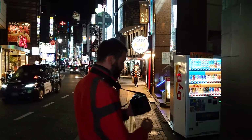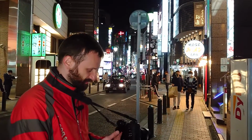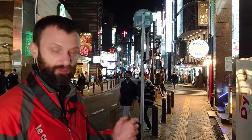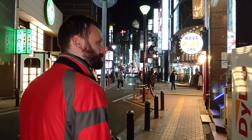Now, someone might be wondering, why don't I just leave it on the automatic thing where it switches automatically? I don't like that because I don't want the screen to be on all the time. It drains the battery. So I'd rather just manually push it where I need it, because 90% of the time I'm using the EVF, the viewfinder itself.